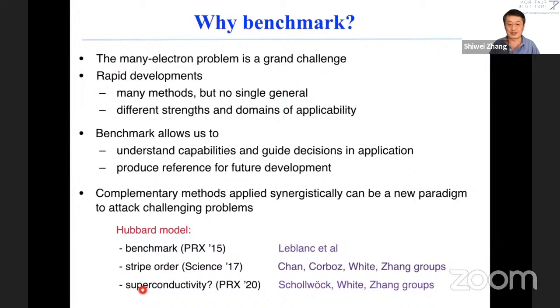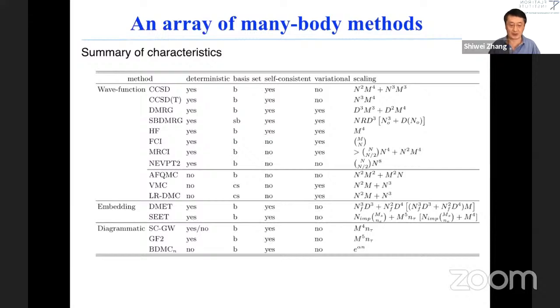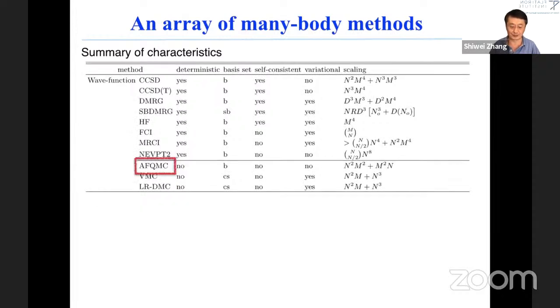And very recently, we looked at the pure Hubbard model with no next near neighbor hopping, just straight Hubbard model, and to look at the existence of superconducting correlations. And we seem to find that it's not there. So that's this recent preprint. We used a big array of methods here, different quantum chemistry methods, some wave function methods that are based on QMC, and embedding methods and diagrammatic methods and so on.